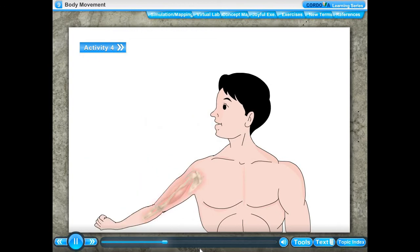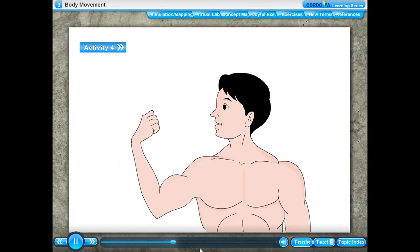Now, straighten the arm and feel the bulge of the biceps and the movement of the triceps. What do you observe?